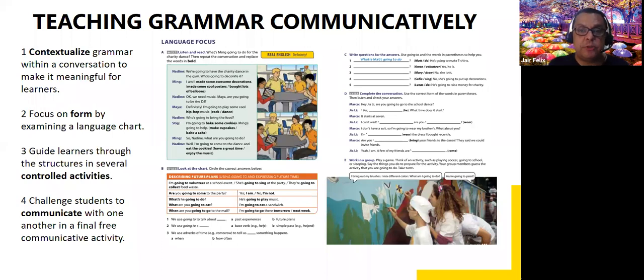This is the process that I put together for teaching grammar communicatively to my teens. Number one, contextualize grammar first within a conversation. You could contextualize it also through a reading, but I prefer conversations again because they naturally lead to communicative practice. Number two, once the contextualized conversation is done, I focus on form by examining a language chart. Number three, I guide my students through the structures in several controlled activities, mechanical practice. And then number four, I go from mechanical to open-ended, communicative activities in which they target the use of the previously taught vocabulary and grammar.